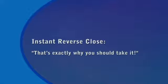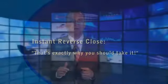Instant reverse close goes like this. That's exactly why you ought to take it. Well, I can't afford it. Well, that's exactly why you ought to take it. If it's difficult for you to afford $10 per month while you're working, how difficult is it for you to afford $250 when you're not? That's exactly why you ought to take it. The instant reverse close allows you to turn the tables on the customer and focus them on your next statement.